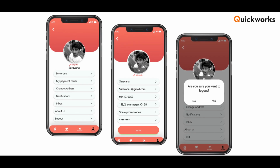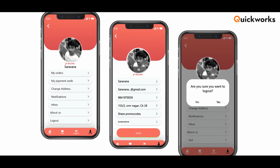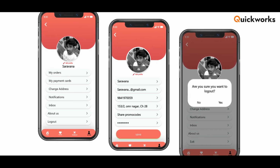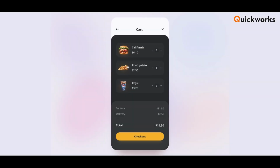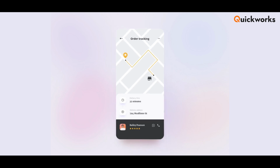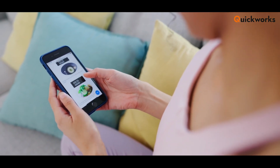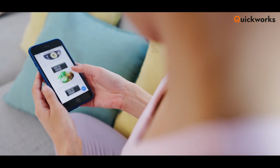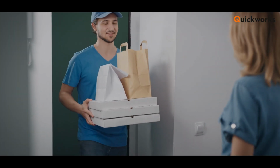Imagine downloading an app and having to input your details every single time you use it. Annoying, right? With user profiles, your customers can save their preferences, track their orders, and personalize the experience. It's like having a VIP pass to your app. User profiles also allow you to gather valuable data, which means you can tailor your services even better. Remember, a happy customer is a loyal customer.